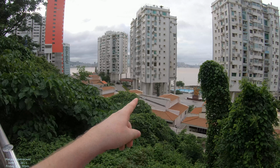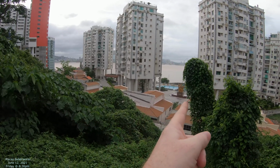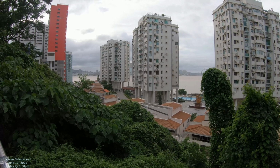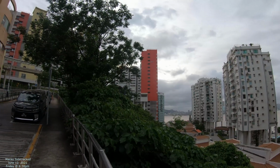Yeah, I like how these things are all lifted up like that. I think if there's a storm surge or typhoon, like a swimming pool there too, then the water would go right underneath, right? It's interesting. That red building's part of the university.